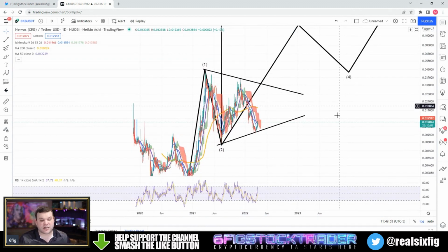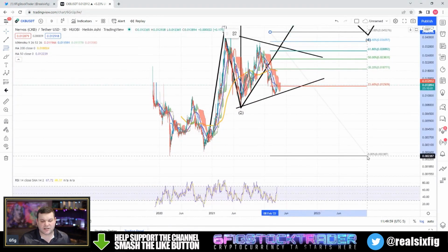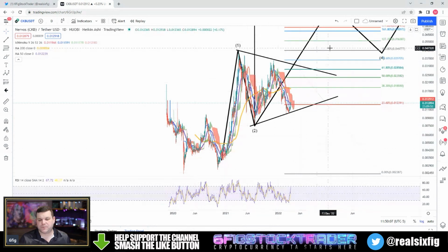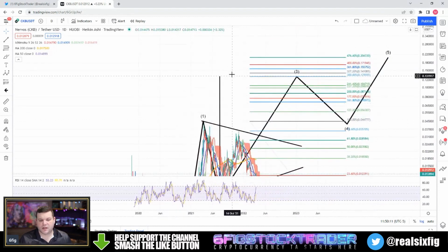Another thing that I want to just illustrate here, folks, is that if we throw up some Fibonacci extensions, we're just going to measure from the lows to highs here. Bear with me one second. I just want to make sure I get this exact. I'm messing up. We can see that this flagpole comes right up to this 300%-ish level.